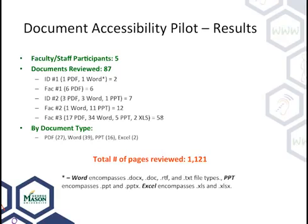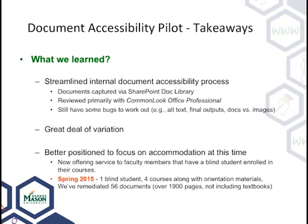We had 5 faculty and staff members participate. We reviewed 87 documents, and they were a broad range: PDFs, Words, PowerPoints, Excel. You can see that the last faculty member, number 3, submitted 58 documents for the pilot. And it was a large, heavy lift for us. We reviewed about 1,100 pages, and while it wasn't difficult, it became a lot of work, even just for those 5 faculty and staff members. So if you grow that tenfold, there's no way my office would have been able to do that on a large scale.